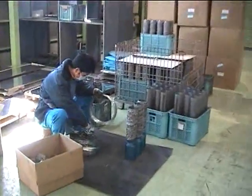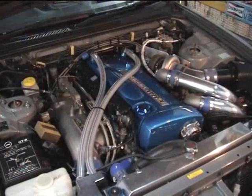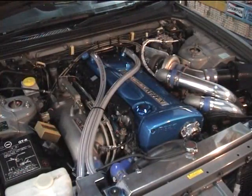Complete exhaust systems are also constructed in-house, right down to the microfiber packing of the rear mufflers. You've seen where all the Trust parts are made. Let's have a look at how they're applied.